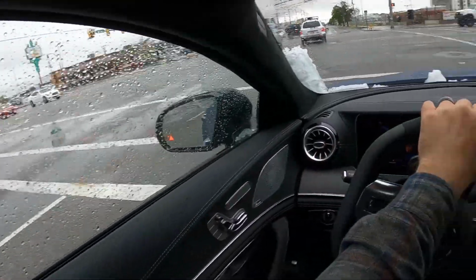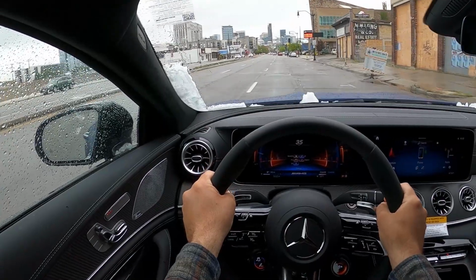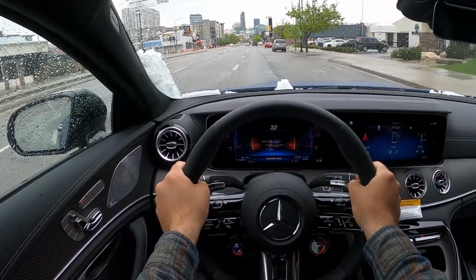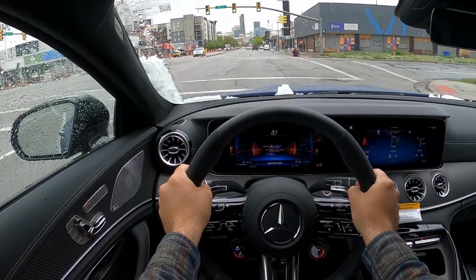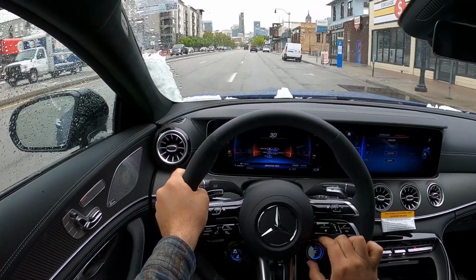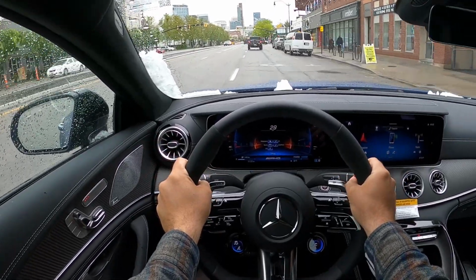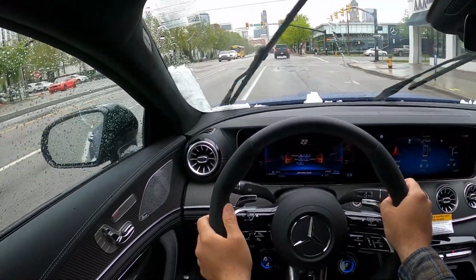So, kind of in our more aggressive drive mode setting here. That's quick. It's definitely quick. Yeah, solid. I mean, this is a solid powertrain. I think this tune with the inline 6, I think it's solid. Again, it's not the fire-breathing V8, but still a pretty solid powertrain overall.